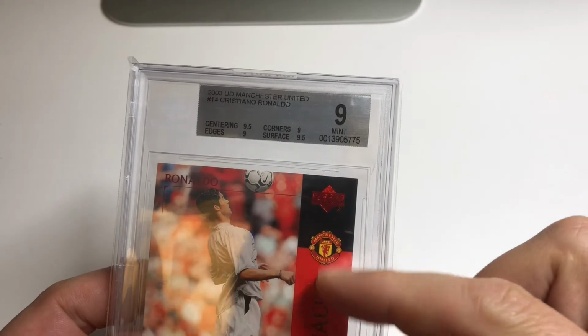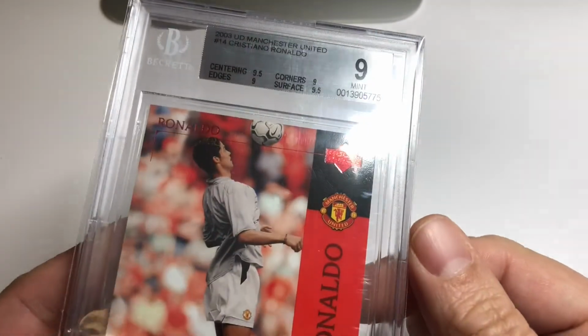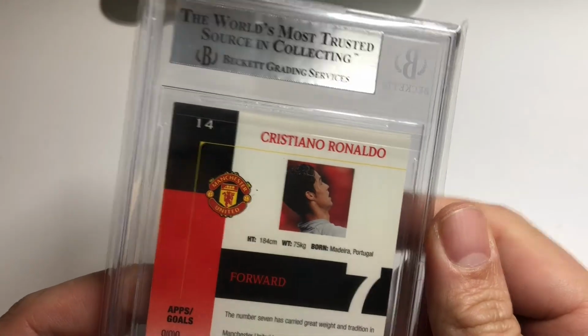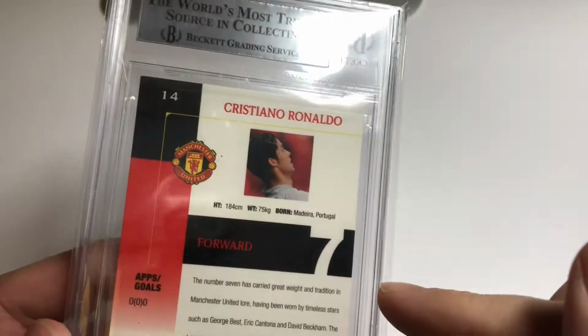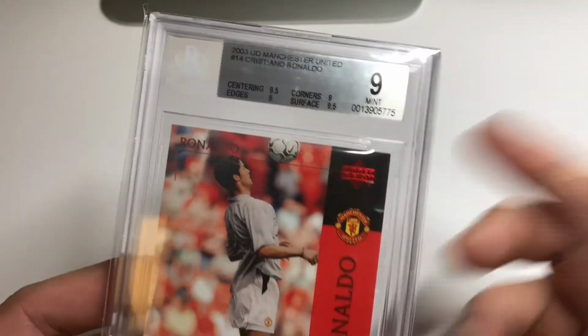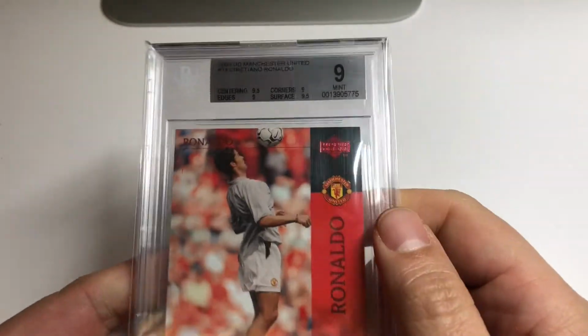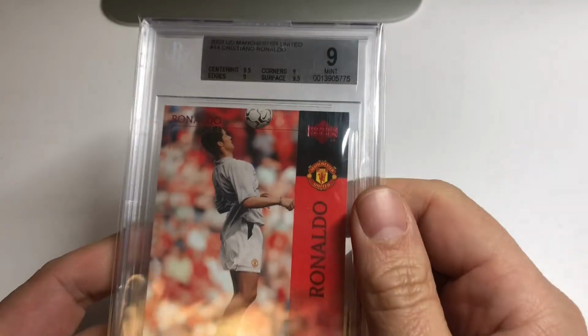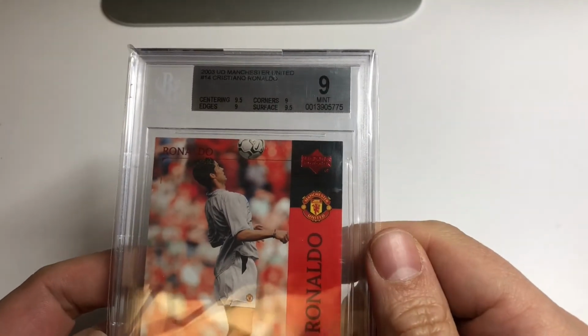But if that's the only issue, because the centering is pretty much great, 9.5, right? The edges are always a thing where I'm kind of like, meh, what are we talking about here? Unless there's a big old chip or something, I don't see it. And the surface is 9.5, so that's probably clean. So at the end of the day, if that's the only really noticeable flaw, I would consider just sending it to PSA to try to get a 9. It's not going to get a 10 because of that, but a 9 would still be a way higher value point than a BGS 9.